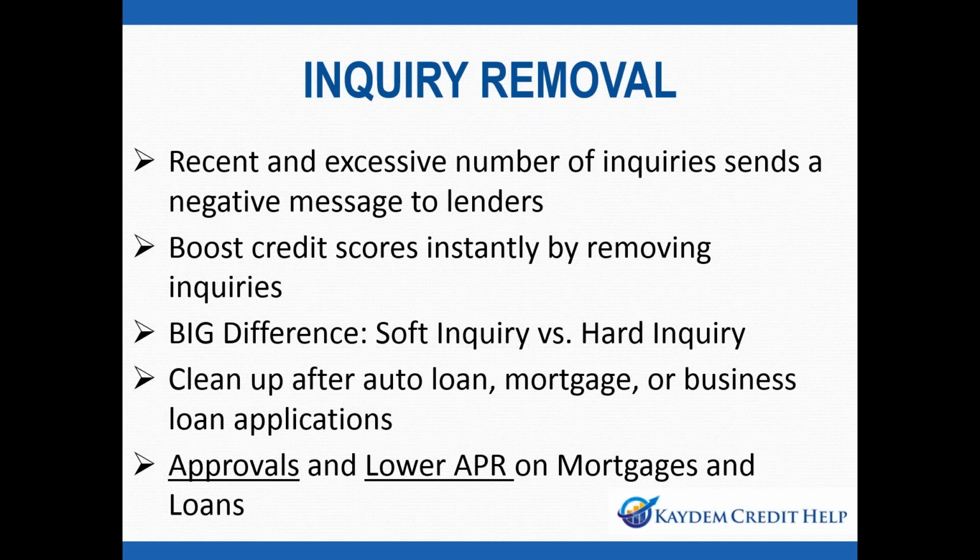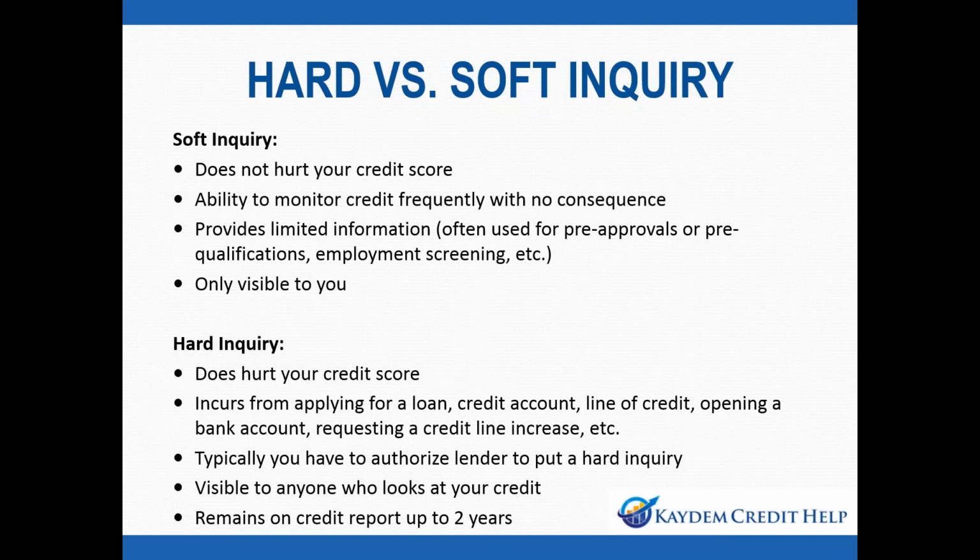Now, if you only had 2 inquiries in the past 6 months, it'd be a different story. But if you've got 10 inquiries in the past couple months, then you definitely want to get those removed before you go and apply for something else, because the lender can see those inquiries and they'll think you're desperate for credit because there's so many, if that's the scenario. If not, if you've only got a couple on there, you don't really have to worry about it.